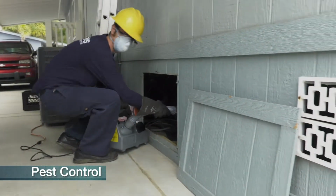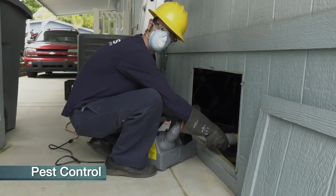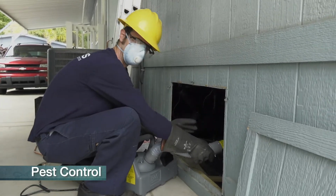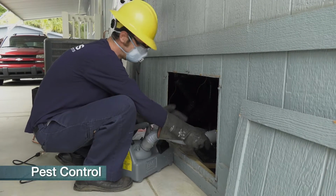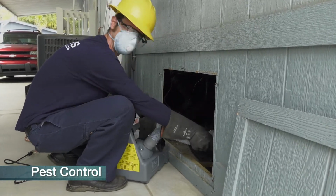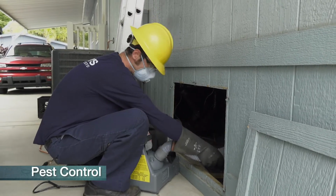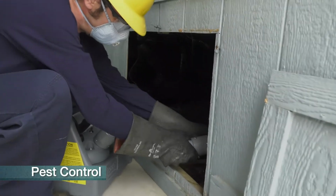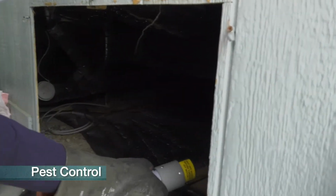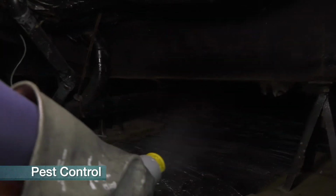We're going to be doing the underneath power misting, and that's basically going to be taking care of the insects that are underneath. A lot of the times it's the ants coming up from underneath the home, spiders crawling up. So this is a great effective tool that Corky's does, and I don't think any other pest control places do this. So let's see what's going on. And that's power misting underneath.